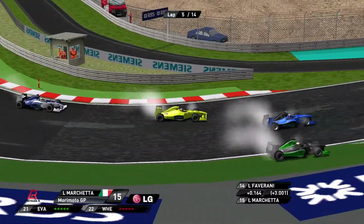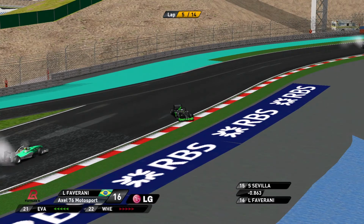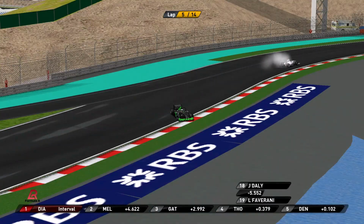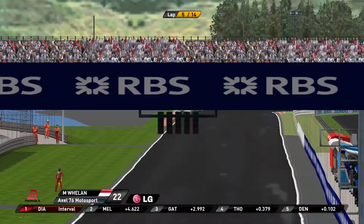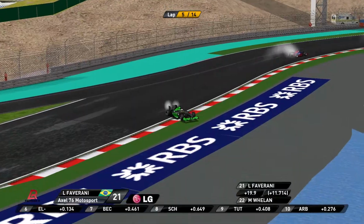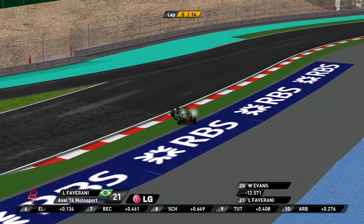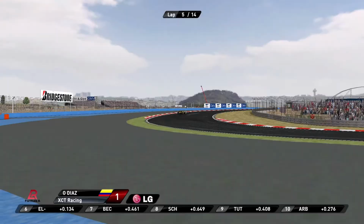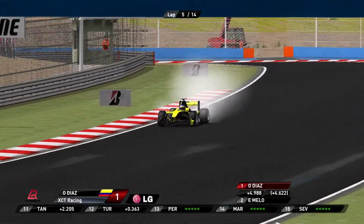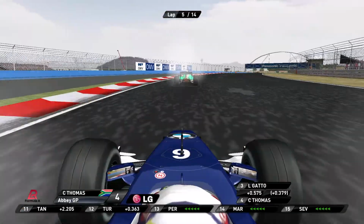The yellow flag was out briefly, and there goes Lucas Favorani spinning around as well. The chaos continues to ensue here at the Turkish Grand Prix at Istanbul Park. And I believe it was Mick Wallan who must have spun previously, so both Axel 76 cars are now dropping to the back of the pack. That is very unfortunate for them. Diaz has a big lead now, about 5 seconds over Eduardo Melo. Then it's Luca Gatto in third, Chloe Thomas in fourth.